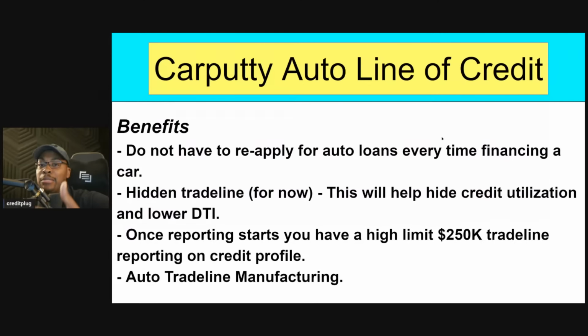This is a game changer because there's very few accounts where you're getting limits this high, at least on the personal side, especially a revolving account. So again, there's a lot of advantages with this. Again, depending on how you're looking at it. Now, let's say you don't have as an established credit profile, but you're able to get approved for a higher limit Carputty line of credit, whether that's a $50,000, $100,000, $250,000. That's just a game changer to have on your primary.